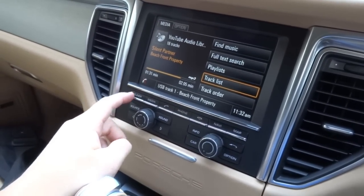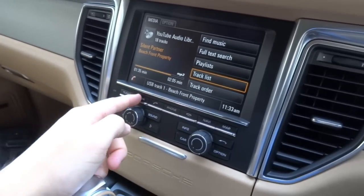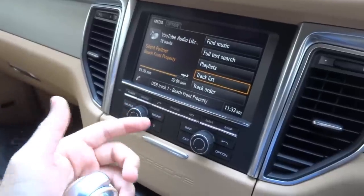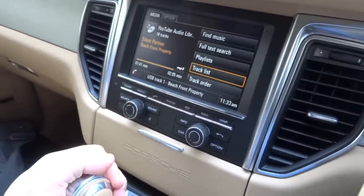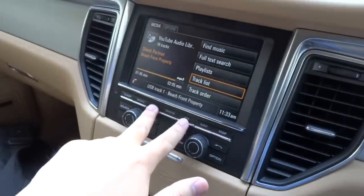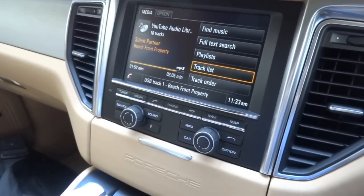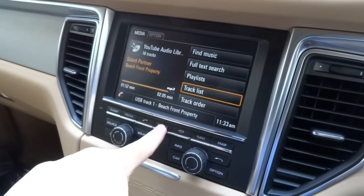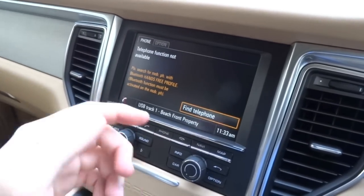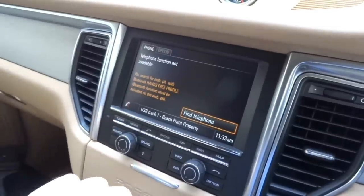To the far left, you do have your tuner button that allows you to cycle through between FM and AM. Media allows you to cycle through between CD, auxiliary, USB, Bluetooth audio streaming, SD card input and all that. You also do have your on-hook off-hook buttons in the middle, as well as your phone button. If you hit phone, you can access your Bluetooth telephone menu where you can pair a phone, delete a phone, look at your paired devices, look at your call list, phone book and all that.